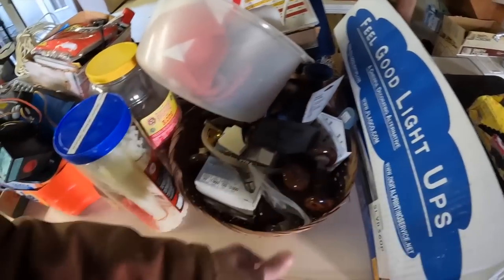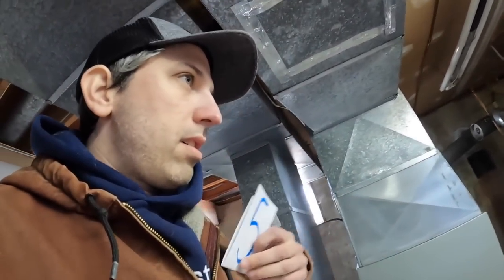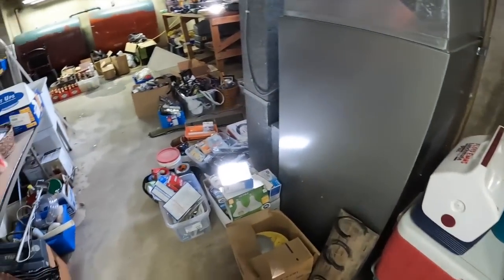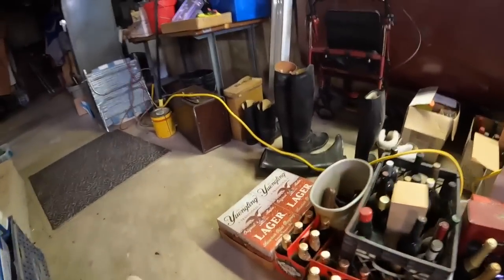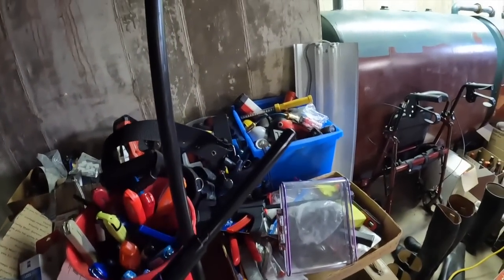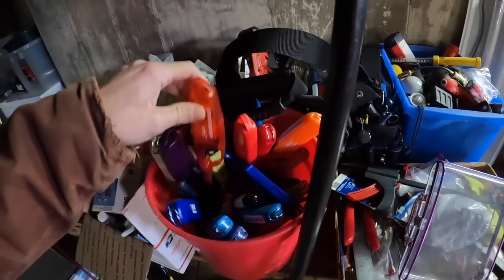Doorknobs. Yeah, we need doorknobs. It's like 10 in there. Oh, that looks heavy. Anything in it? Nope. There's like 20 in here.